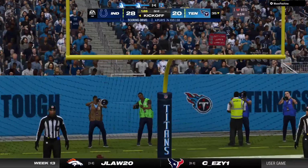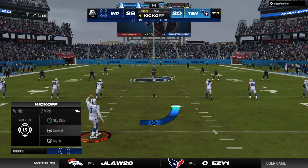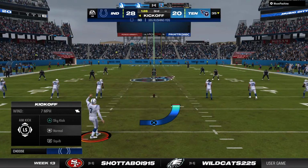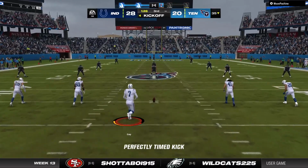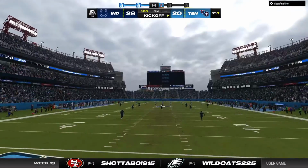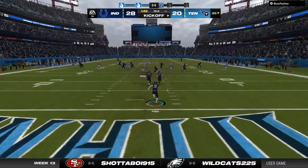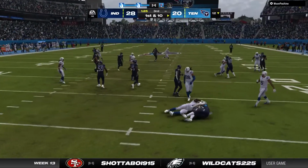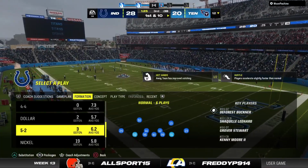Extra point by Gay is up and good. And the lead is up to 8. After the touchdown, it's Gay to kick this one away. Phillips now from the end zone. And not a good return here at all as they'll be forced to start at the 12-yard line.